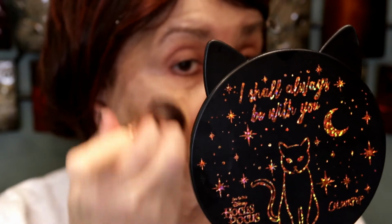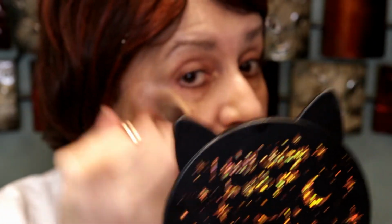But this one does last a long time. It gives you a nice medium coverage. You can build it up. And yeah, it looks really nice on your face. And it does last a long time. So I decided to use this one.